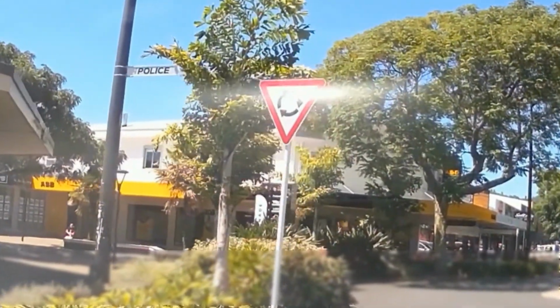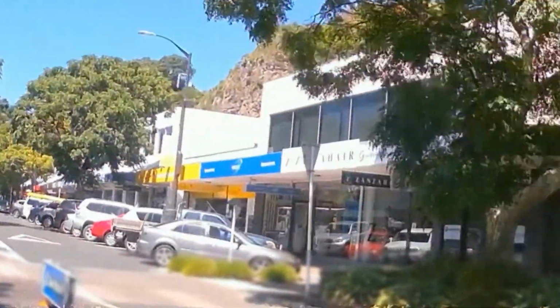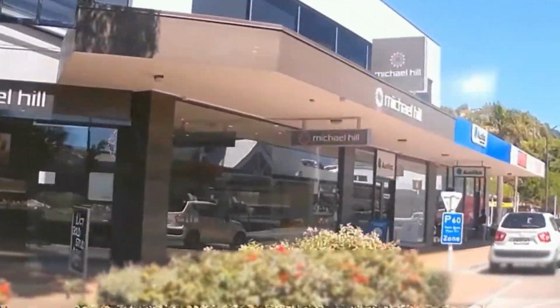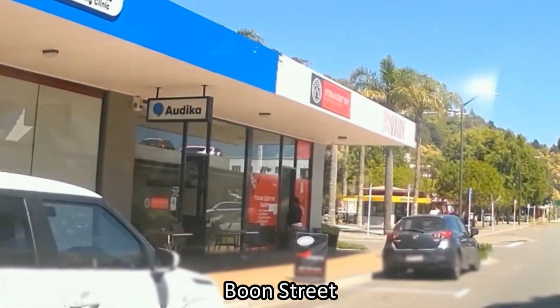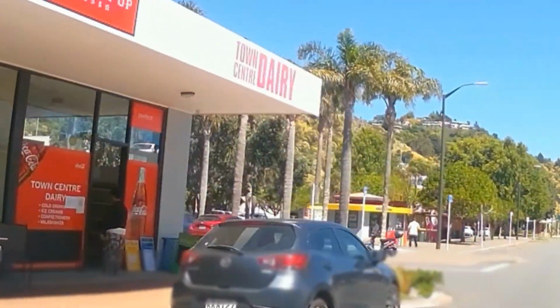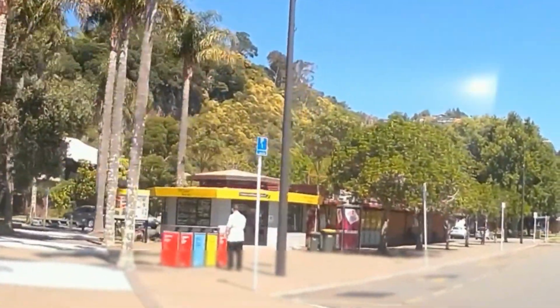In a moment we will turn into Boone Street and do a little circuit around Richardson Street, before rejoining and continuing along the Strand. On our left, in the distance, are the Whakatane District Council offices, and a little further, are facilities that you might need in desperation sometime.